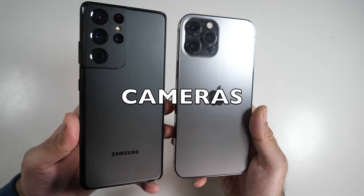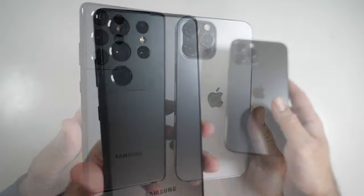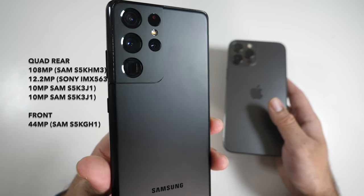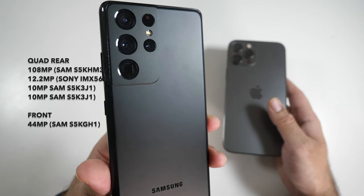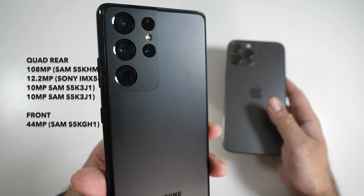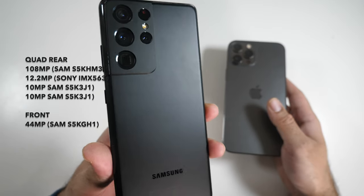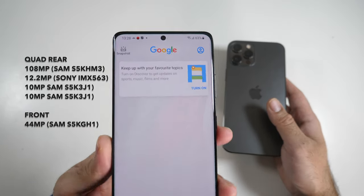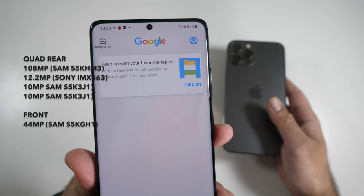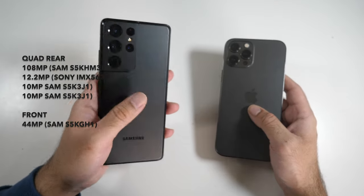Now, both of these phones have the best cameras you can currently buy on smartphones. The S21 Ultra will give you a quad rear camera setup. You have a 108 megapixel primary sensor by Samsung, a 12.2 megapixel ultra wide Sony sensor, and you also get two more 10 megapixel telephoto sensors by Samsung. And on the front, we have a hole punch center camera, and that is a 44 megapixel selfie camera by Samsung. So it looks like Samsung has gone all out with the cameras on that Ultra phone.